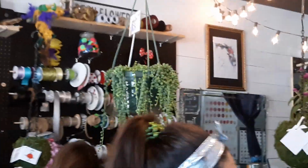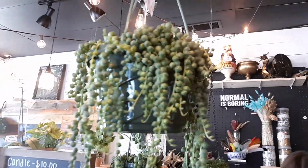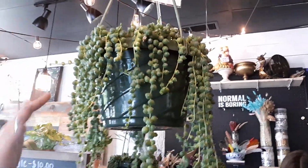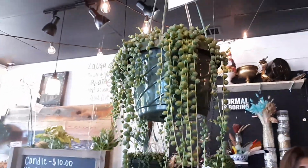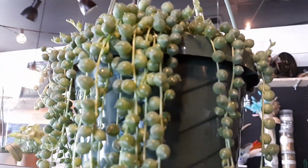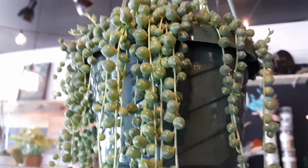And you got some string of pearls. Those are pretty. Oh, I like that. So this is a hanging succulent. And it's really fun. It's very easy as well. All you have to do to water it is just place it in a bowl of water, and it drinks from the bottom. And then eventually all this will be covered up with the string of pearls. That's beautiful. And it roots really easy. I love that. I know Mom would love that. That's a pretty one. Beautiful. So pretty. String of pearls.